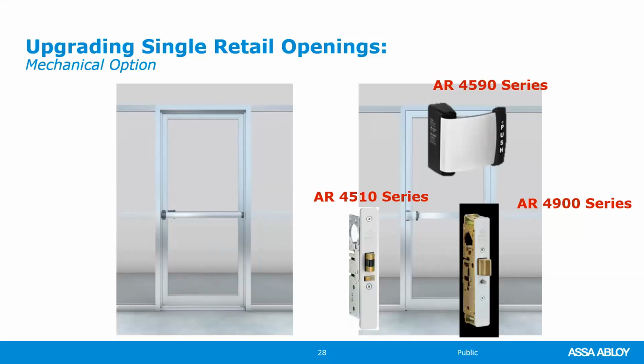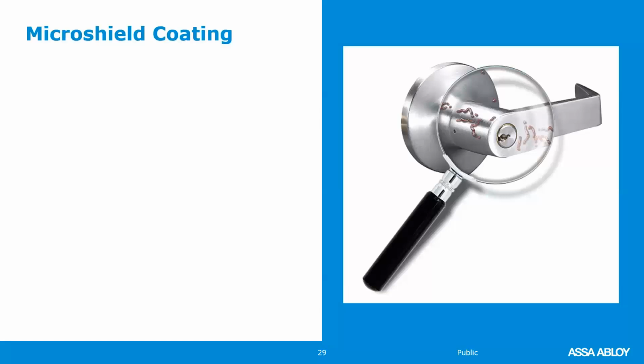Now, a couple of slides ago, you heard me mention that the items were offered with a 32D, which is stainless steel. US 32D is stainless steel. But a couple of them were offered in 32DMS. The MS stands for the Microshield coating.